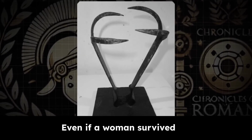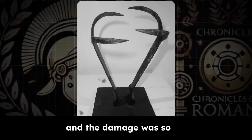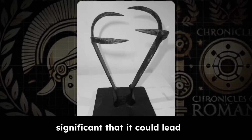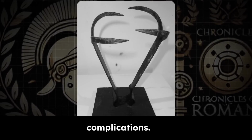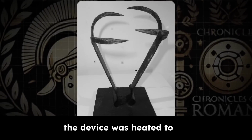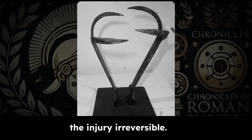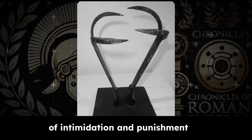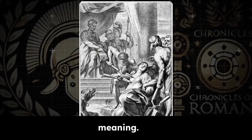Even if a woman survived such torture, she was left mutilated and helpless, and the damage was so significant that it could lead to blood poisoning, sepsis, or gradual death from complications. In some cases, the device was heated to intensify the suffering and make the injury irreversible. This device was used as a tool of intimidation and punishment, but also had deep symbolic meaning.